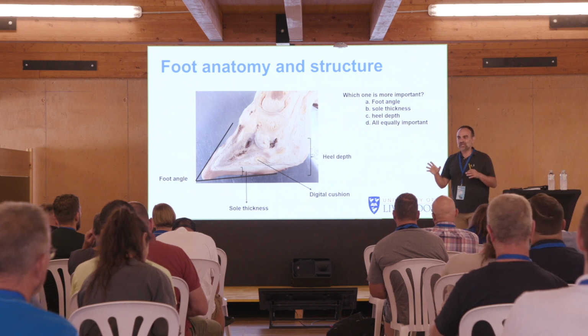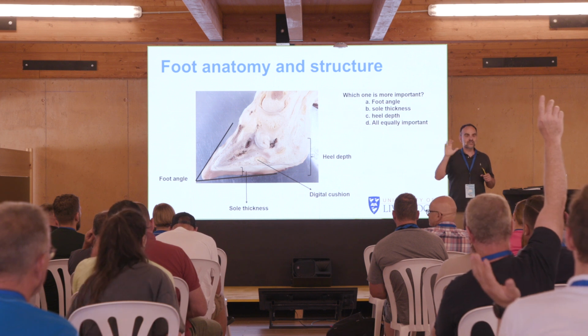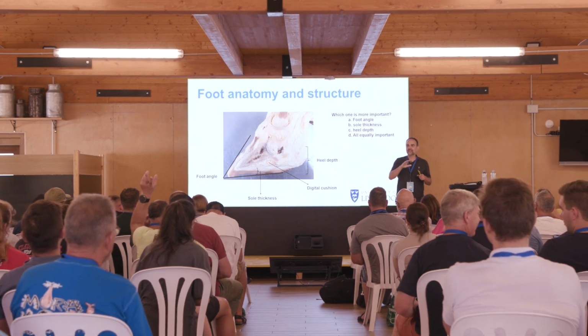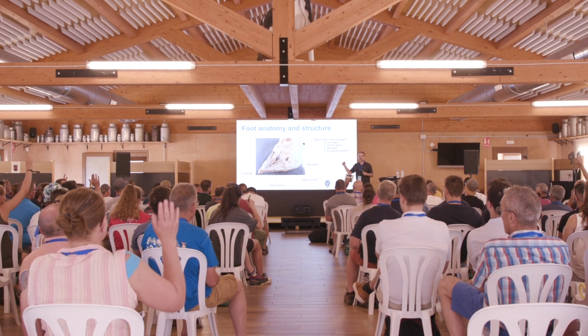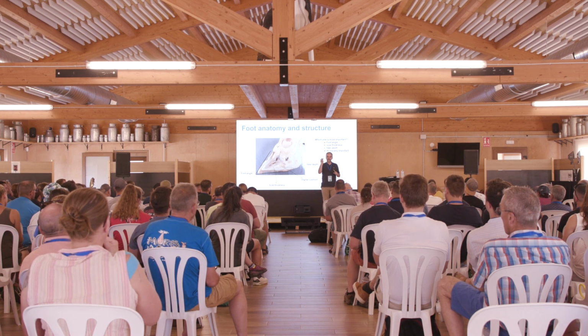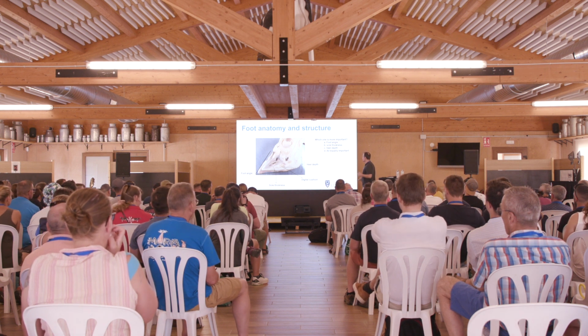Okay, no one thinks that foot angle is the most important. Sole thickness, we have a few hands. Heel depth, 1 hand. All equally important, a few hands. That probably seems to be the most likely, but we also had quite a few for sole thickness and a little bit less for heel depth. It doesn't really matter, just as a curiosity, really.